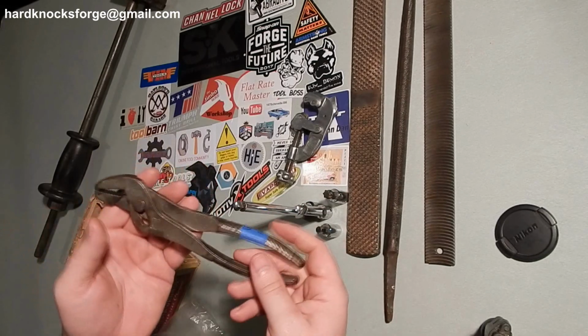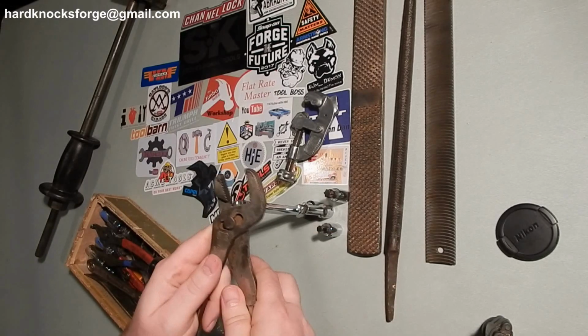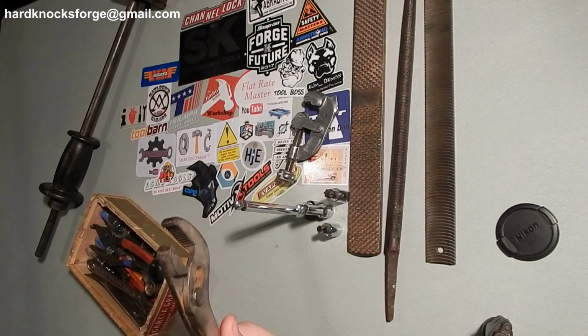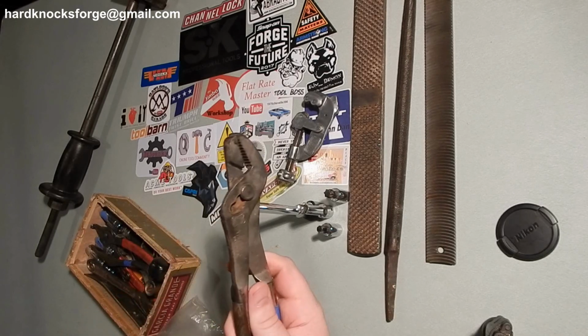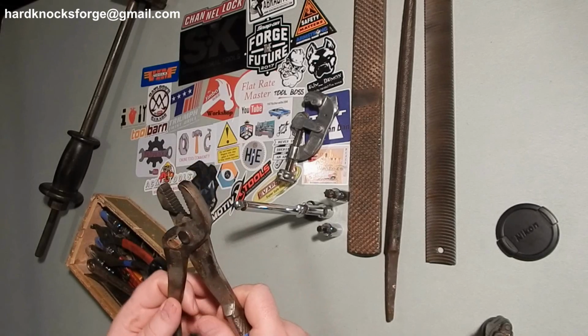These are Wilby. They're not offset, they're angled. You know, 3 different sizes are there. I just always kind of like these. They make battery pliers, but if you have a pair of these, they make excellent battery pliers.